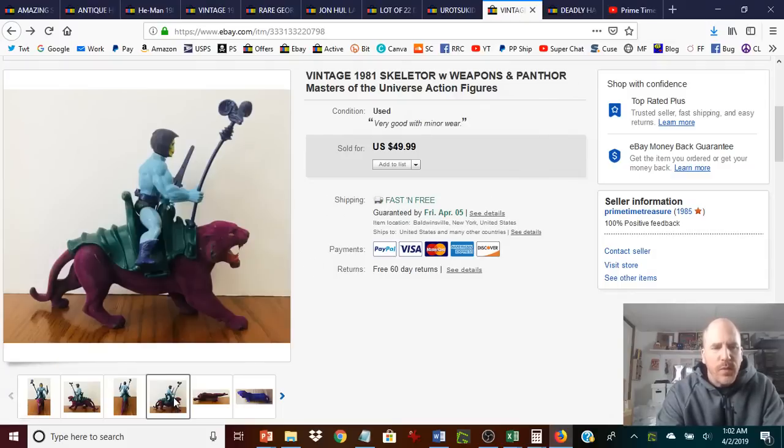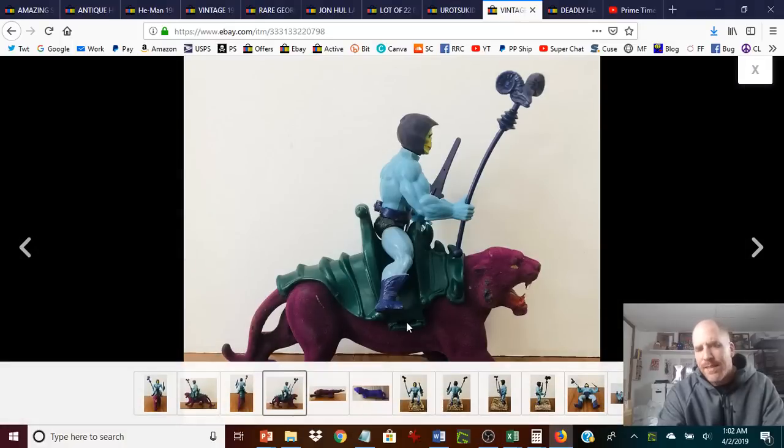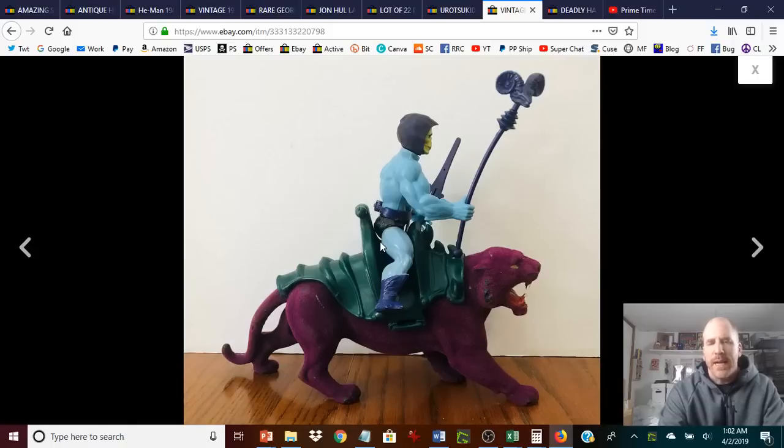The other thing that this one is missing, you can see here on Panther there's a little hook here, and there should be a strap that goes underneath him that holds this mounting onto him, and it's missing here. That's something that also detracted from the value a little bit.